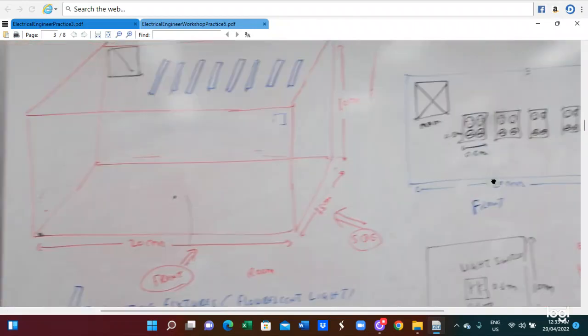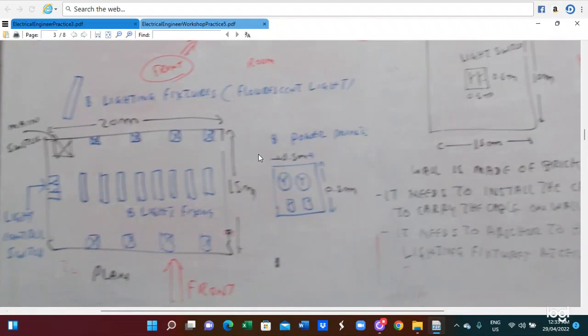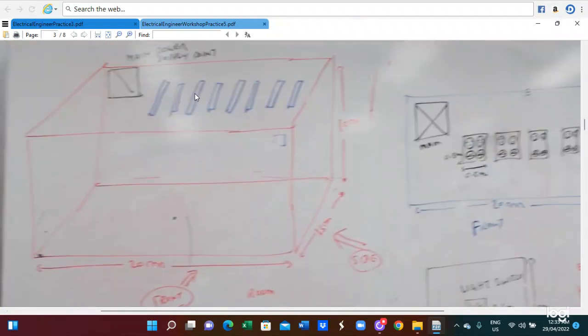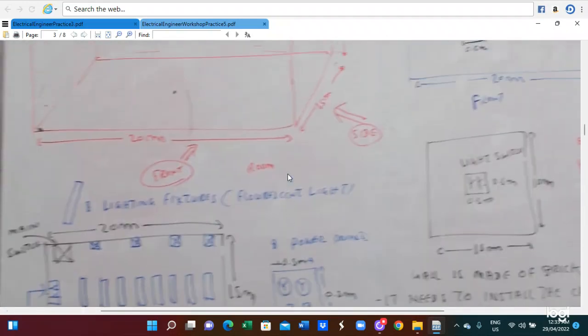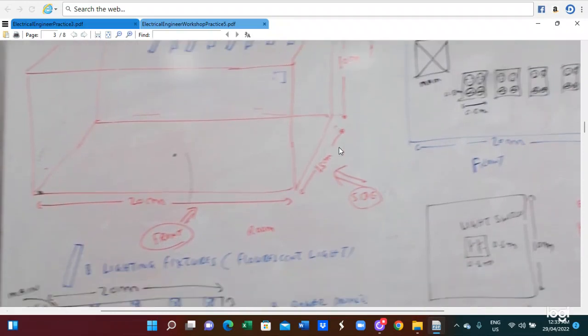This diagram is a typical diagram for installing your electrical wiring. Here is a fluorescent light. To install a fluorescent light, we have to utilize this diagram, so we can see the installation of the fluorescent light in the room.